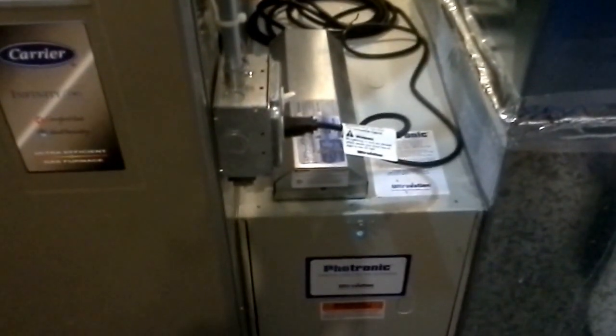This is the other furnace. We also have installed ultraviolet light, which is an air sterilization system within this home. It sterilizes the air. This is the unit right here. Does a wonderful job. We have a MERV 12 filter in the return air.